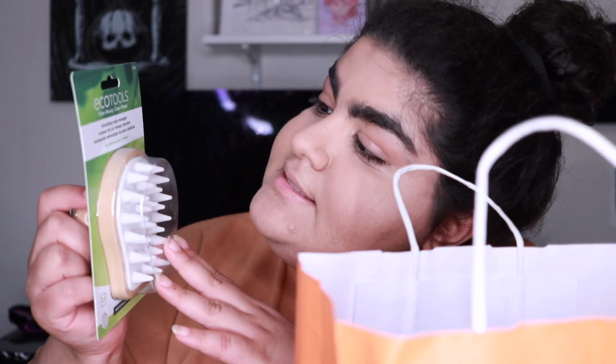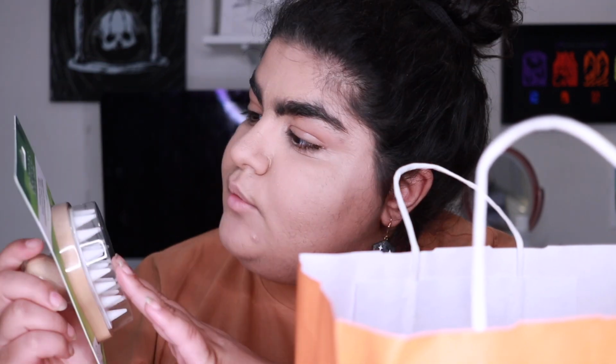So these aren't makeup things, I'm just gonna show you guys. I got this Ecotools Stimulating Scalp Massager for like $5 because I have one that I got off of Amazon years ago that's just made of plastic, but it's starting to break. Chunks of it are coming off, the handle is half broken. It's one of those things that I drop sometimes, and I think it's just not strong enough to withstand that. This one looks a lot more sturdy. It's got a nice wood handle and these rubbery bristles, and yeah, I'm excited to use this when I wash my hair.